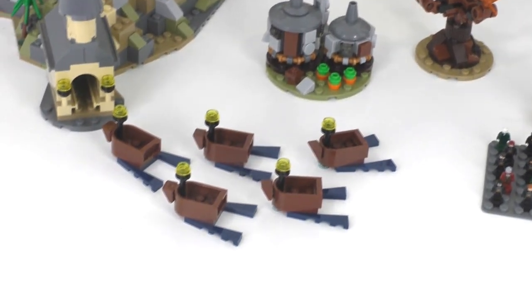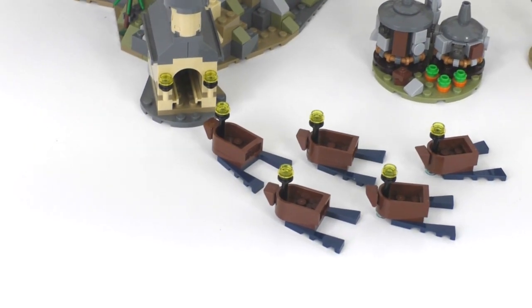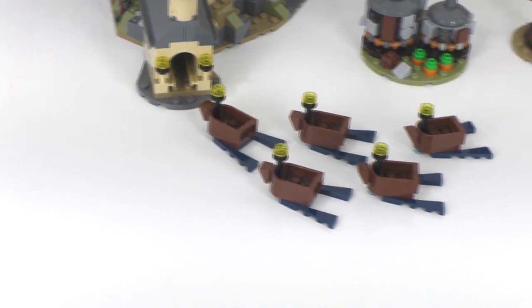We also get, in addition, five of these mini boats right here. Really love how those are built using those window pieces. Very clever idea by LEGO.